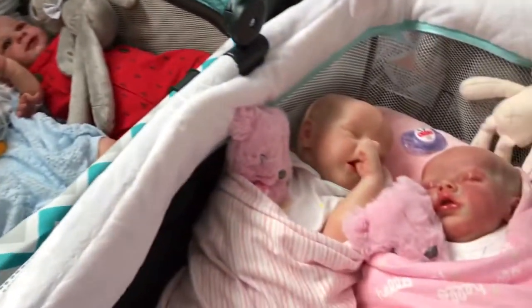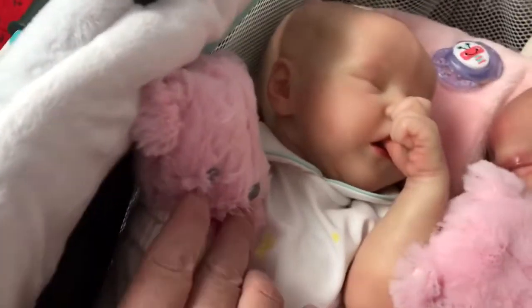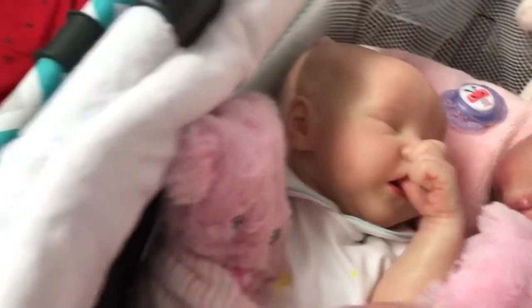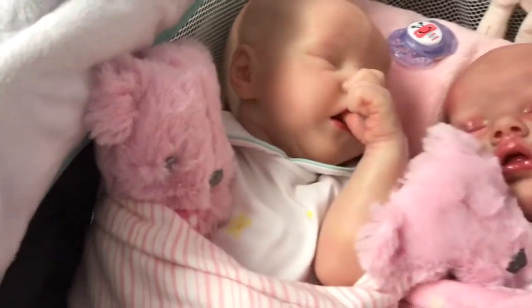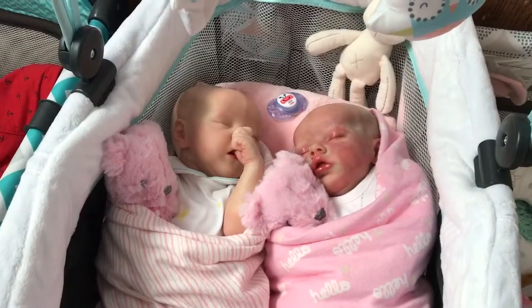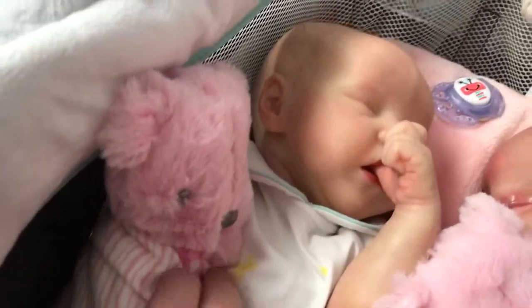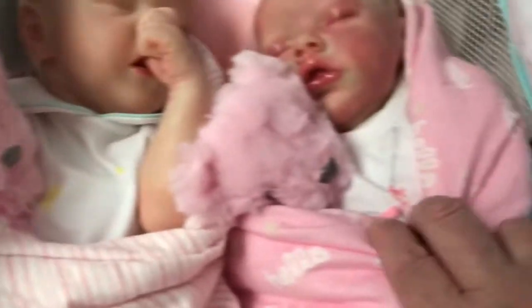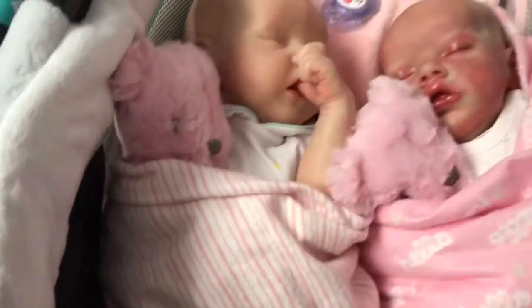And the twins, this is their first theme Thursday. Aubrey has some flowers on her outfit. It's hard to see them. It's little yellow ones. Sorry about that, guys. Summer and kids. So I'm not sure if you can see them, but she's got little yellow flowers on her outfit. And then Brinley has pink flowers on hers. So they both have flowers.